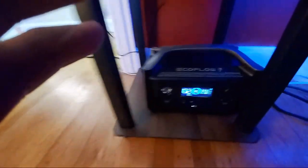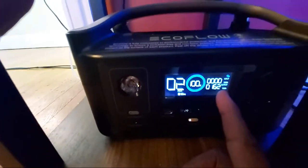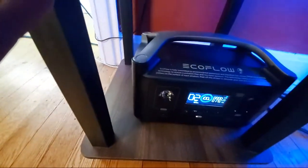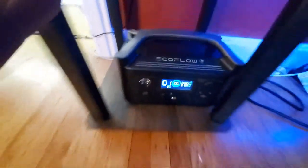So right here, it'll tell you how many hours you've got to run it off. And this will tell you the wattage that you're putting out. This is also handy if you can't figure out what you're actually running in the house. You can plug it into that, and it will tell you exactly what you're running.